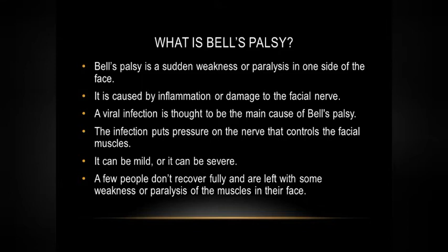It can be mild or it can be severe. A few people don't recover fully and are left with some weakness or paralysis of the muscles in their face.